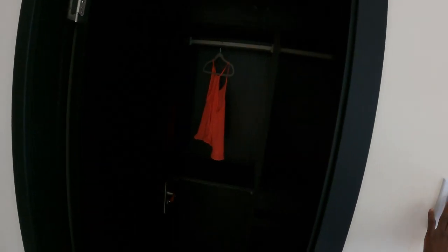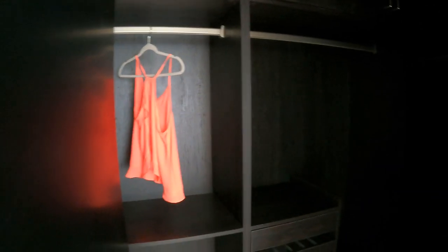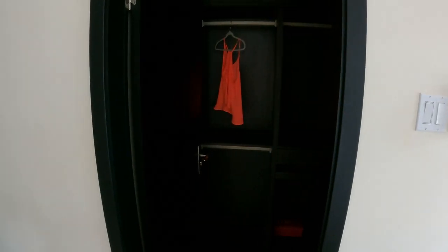So over here we have our walk-in closet. Right, so it's a little bit dark, but I think we should be able to see it. So we have some built-in storage and plenty of space to hang our wardrobe.